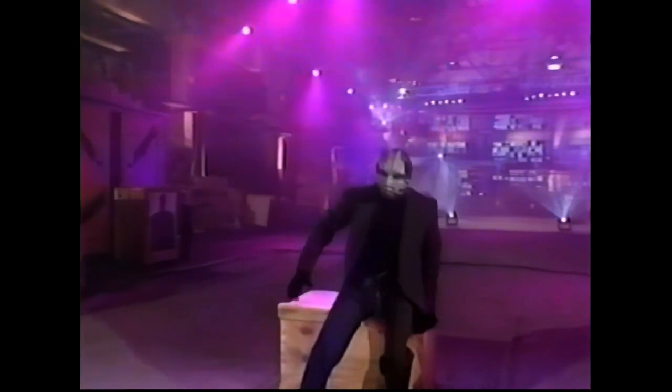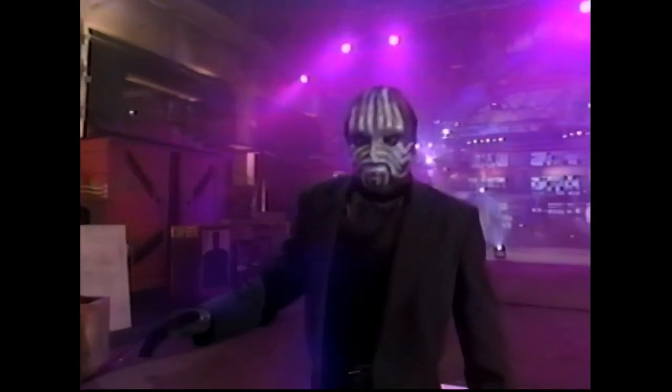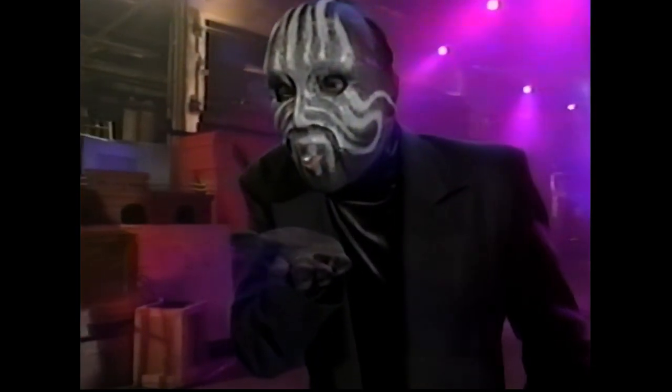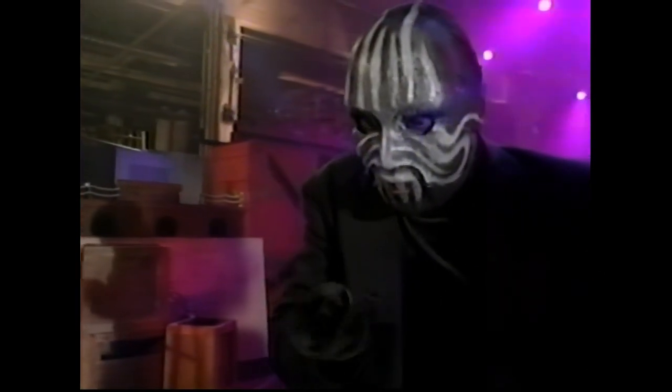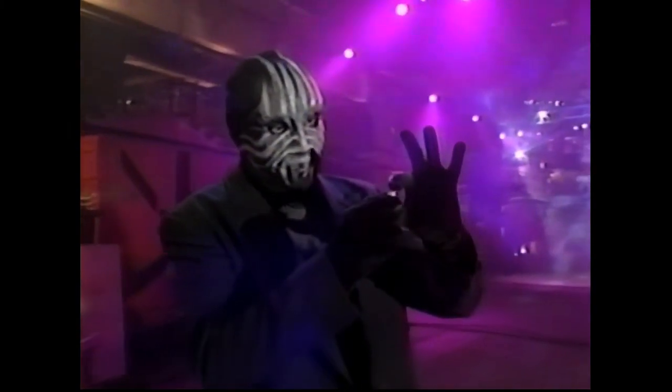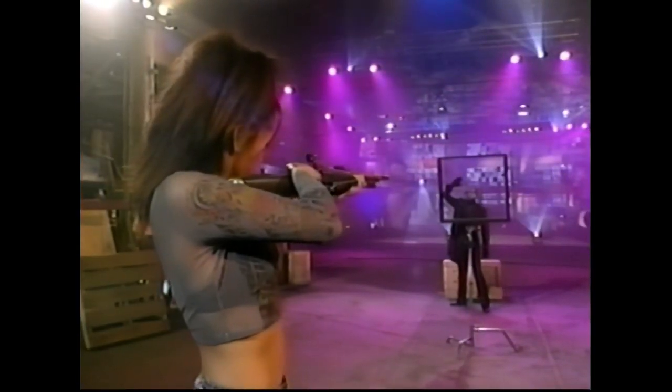Is the masked magician all right? He looks stunned. But look, there's the bullet. Somehow he's managed to catch it. See? X marks the spot. Let's see that one more time.